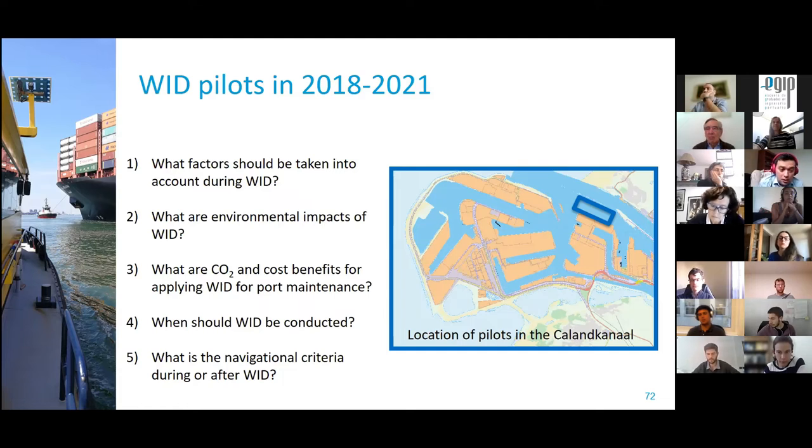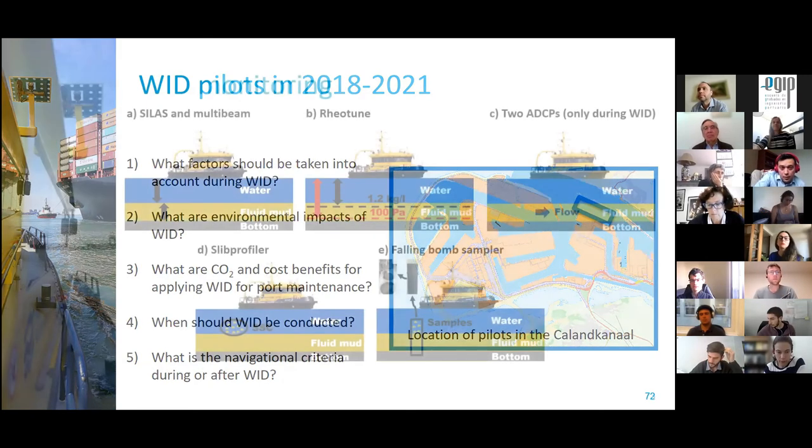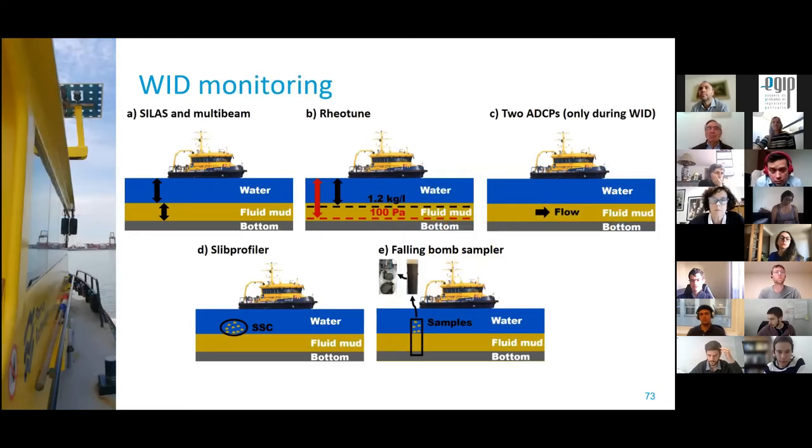Because this water injection dredging can create a certain fluid mud layer, the question is, what shall we do for navigation? What criteria could be used for navigation in this fluid mud layer? During the pilot, we used quite a substantial number of different tools. We used acoustical and seismic tools to map the difference between water, fluid mud, and bottom of the channel before, during and after water injection dredging operations.